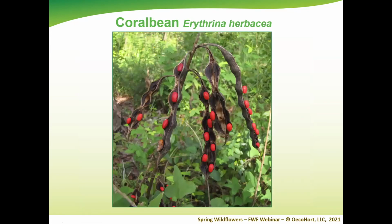And it has these pods, and when the pods open up, it has these red seeds inside. However, these red seeds are poisonous. So you've got to be careful where you're using it. If you have it in your yard, for example, you have to be careful because these seeds are poisonous. But it extends the season of interest because you have the showy red flowers followed by these pods with the showy red fruit, showy red seeds.